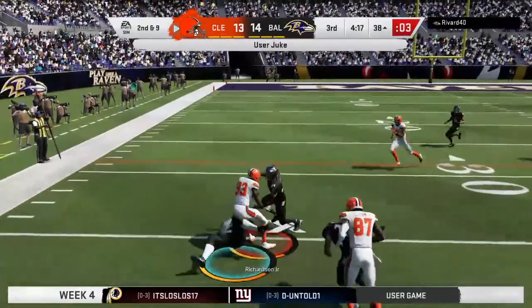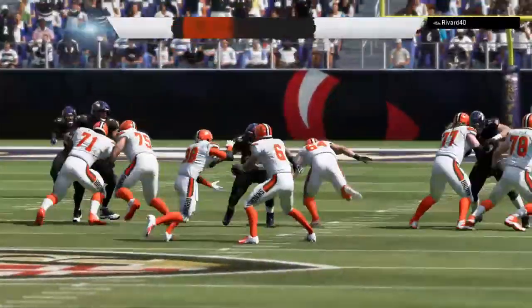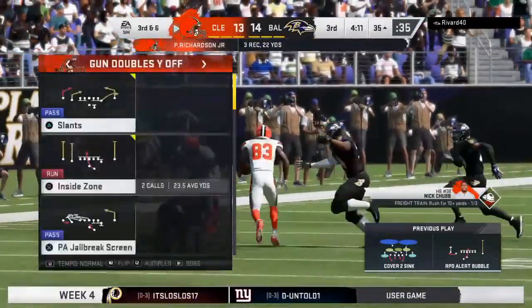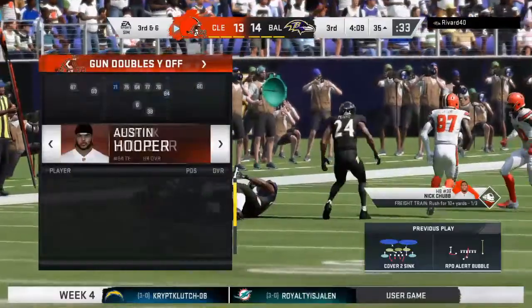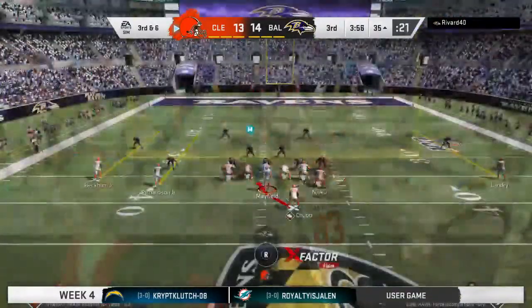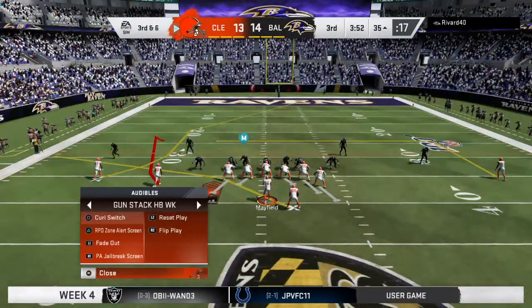Now a quick pass to Richardson. Dropped at the 35. Able to display his agility, but not much room to operate. Only 3 yards on the catch. It's 3rd down. So it's 3rd and 6, and this will be the 8th play of the drive.